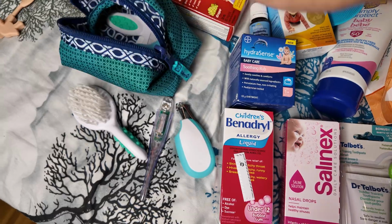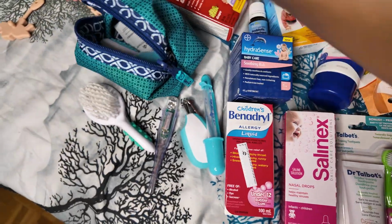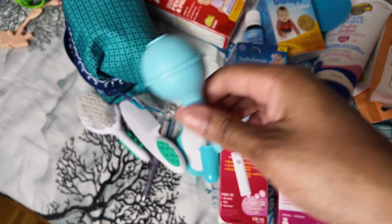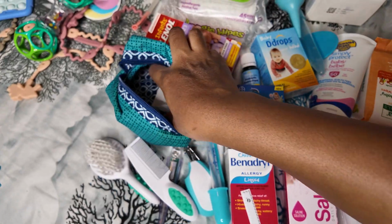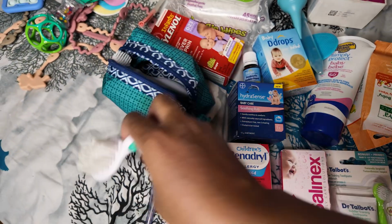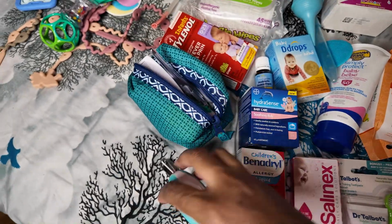This is a medicine dropper. And we have the comb. This is another nose sucker. This is a different type from this one. Both work good. And then this is another toothbrush. You never have too many. So this is her little medical bag, all her supplies that she would need.